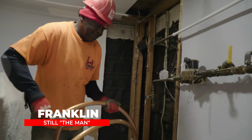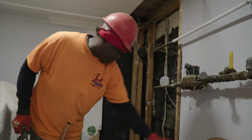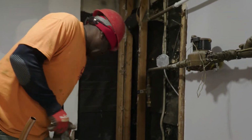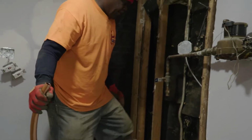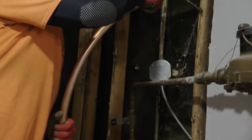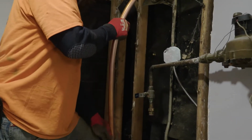Talk for me about what you're doing right now. I'm going to prepare to do the connection on the inside. And what do you do for that? Alright, this is the 1-inch copper. Now we'll put it in place. It's a flexible pipe, so you can bend it to suit your desire.